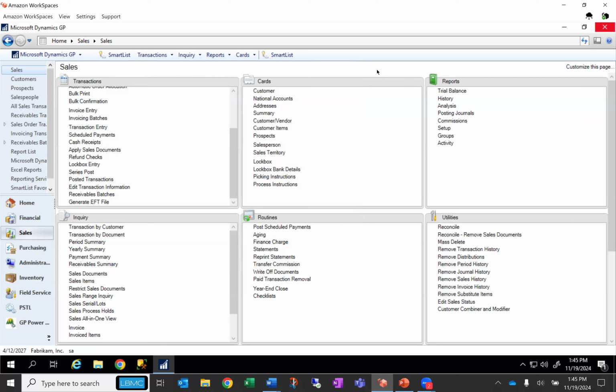Now, in prior modules, we looked at module level setups for where we're keeping track of history settings. On the customers, as well as on vendors, those history settings are controlled on a customer and vendor level, not at the module level. So again, just as important, those history settings. On page 39, we're going to look at how you set those customer settings on individual customers, and then how you can use a smart list to make sure you've got all your history settings set appropriately.